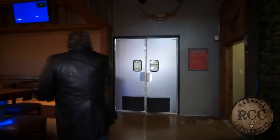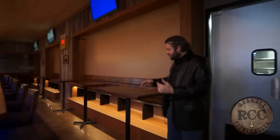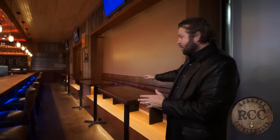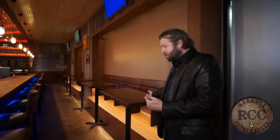If you come down here, this area back here is still a great seat. As you can see, if you take a seat right here, you can still see the stage, you can still see the show. It's a fantastic time, but you can also sit down and have dinner while you're sitting here, out of our wonderful kitchen.